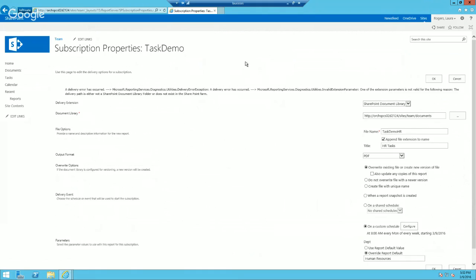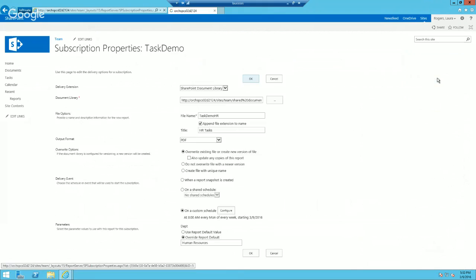So, I'm going to go ahead and just stop. I don't know what's wrong. One of the extension parameters is not valid. The delivery path is either not a SharePoint document library folder, or it does not exist in the SharePoint farm. Shared documents, that's what it was. Shared %20. There we go. I'll just do OK again.